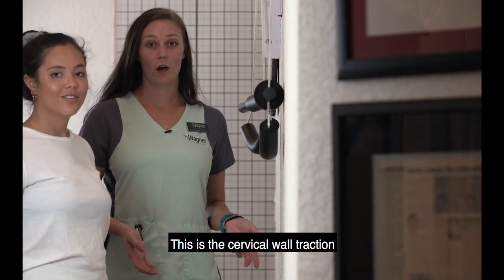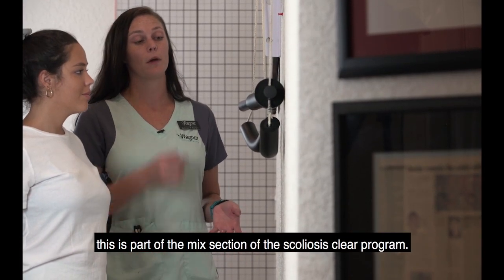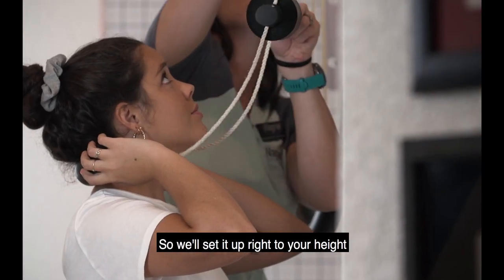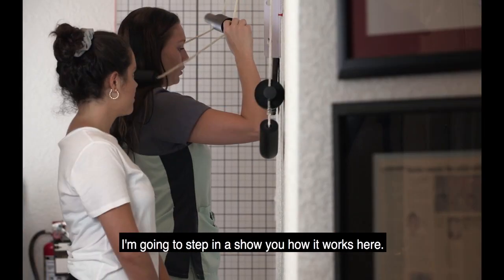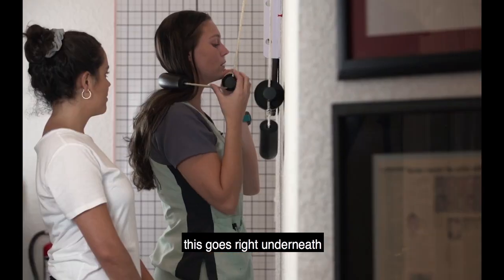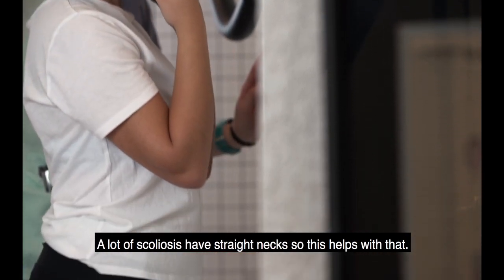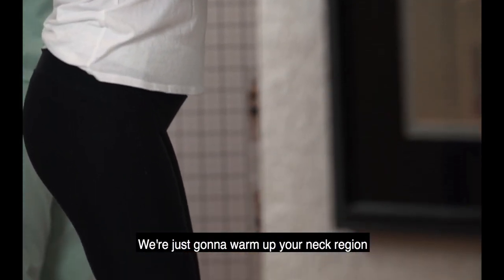This is the cervical wall traction. This is part of the mix section of the Scoliosis CLEAR program. What we'll do is set it up right to your height. I'm going to step in and show you how it works here. We're going to put this right underneath your chin, right where the crook of your neck should be. A lot of scoliosis patients have straight necks, so this helps with that. We're just going to warm up your neck region.